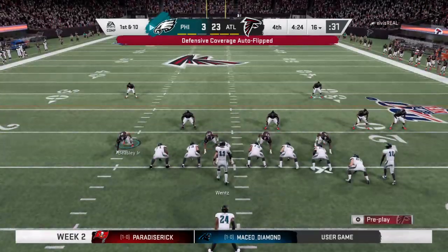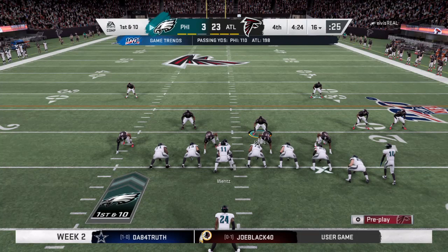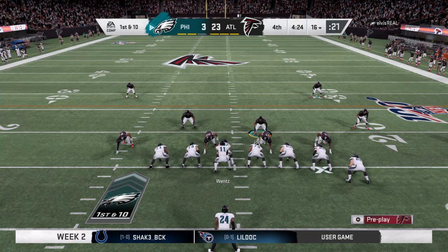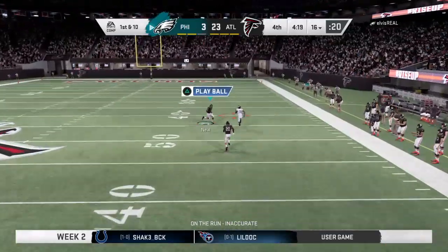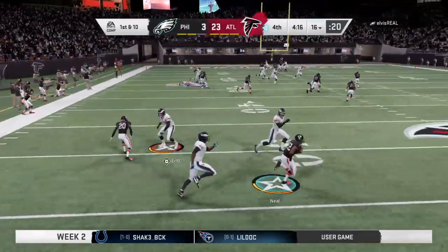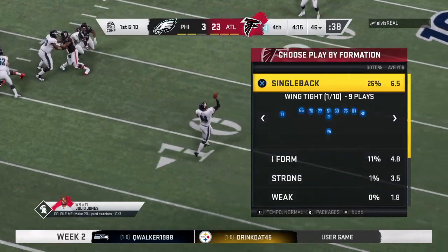Wentz and the Eagles now with a 1st and 10 at their own 16. Trying to shake off the interception from the last drive. He'll look to throw. Escaping the pressure. And for a third time tonight, he's intercepted. Picked up by Keanu Neal. And they will set up shop at their own 46-yard line.